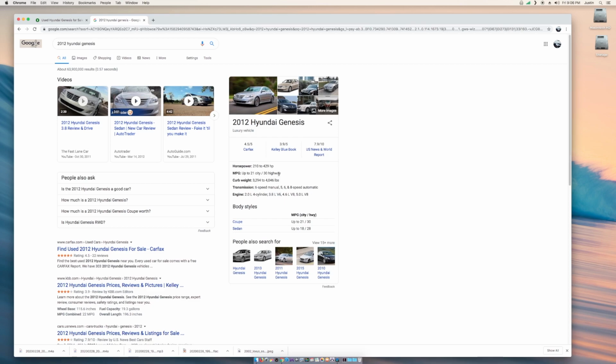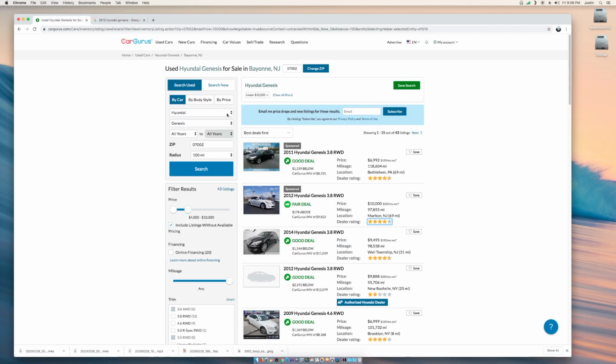It's a great car. The Hyundai Genesis is packed with a whole bunch of features. These cars came with a 10-year, 100,000 mile powertrain warranty. So you may be able to find one still that's under a powertrain warranty, which is just unheard of. Being able to get a car that has this many features for this cheap and to have a warranty still on the powertrain is crazy.